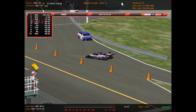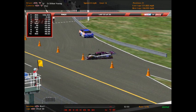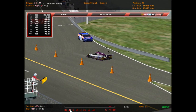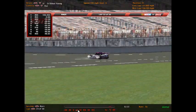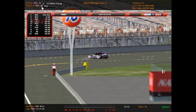A bad crash for Dylan Young. A bad crash actually for all 3 of the cars that were involved. This coming at the end of lap number 24 of this event. On board Dylan Young's car.